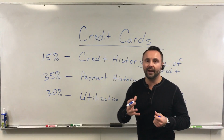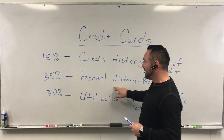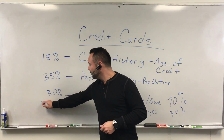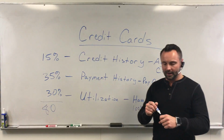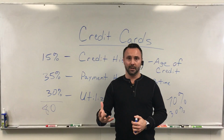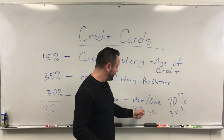Guys, the most important thing you have to realize is this: 15% credit history, age of credit, 35% payment history, and 30% utilization. That accounts for 80% of your score. 80% of your score comes from these three things right here. If you learn to manage those, if you learn to perfect those, chances are you're going to have a much higher score. You do have to be disciplined. You have to realize, how much credit do I have?